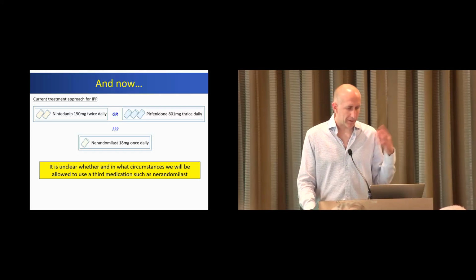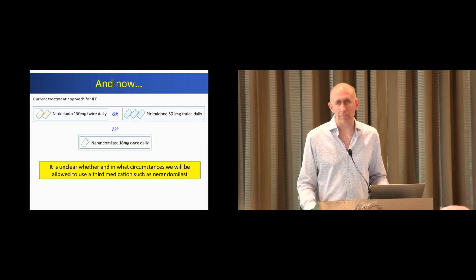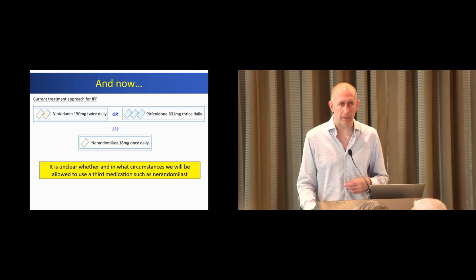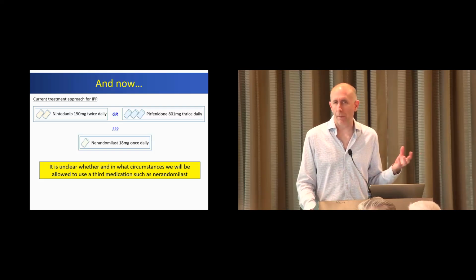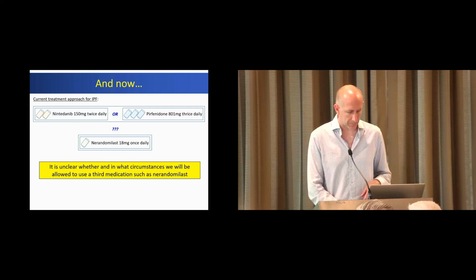And now we've got this third option, potentially. So I put question marks here. We might have nerandomilast, 18 milligrams once a day, is probably going to be the dose that won out in that trial. But it's unclear whether and in what circumstances we'll be able to use that third medication.